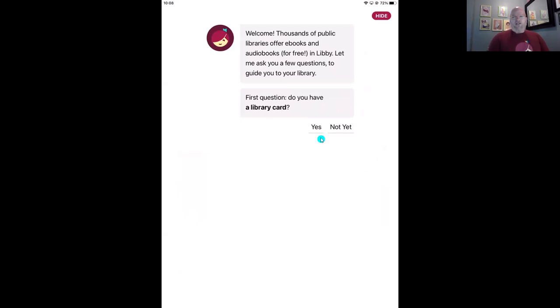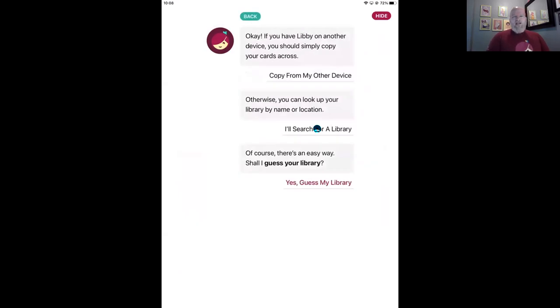So question one, do you have a library card? I'll say yes. And now we need to find our library location. So my favorite way to do this is with I'll search for a library. And we'll do this in one second.